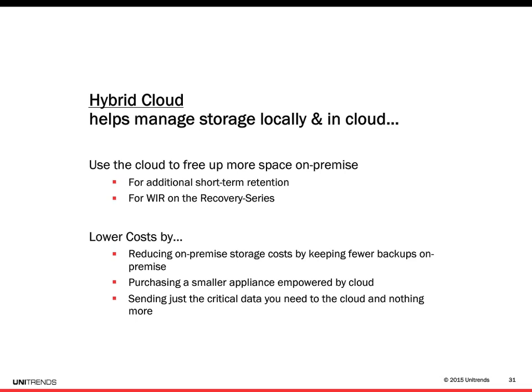So that means that you don't have to scale your local storage as often as you would. It saves you money, and it also retains that data that you need for compliance or regulatory requirements out in the cloud, so that you can meet those HIPAA requirements or many other requirements that we have to meet on a regular basis. And that can be stored out in the cloud. So it reduces your cost, it retains data for long periods of time, and it provides you the ability to meet the long-term compliance requirements.